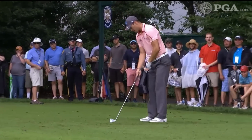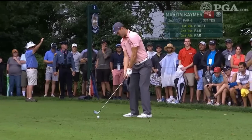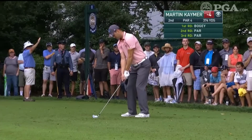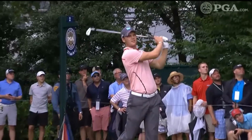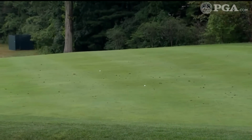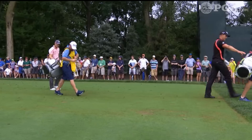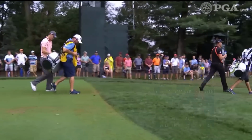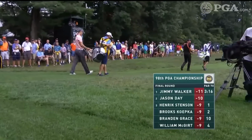Kaymer also with iron off the tee at number two. And Kaymer in the fairway as well at the short par four second. We'll see if Stenson or Kaymer can get in birdie range. Stenson only two shots off the lead as well.